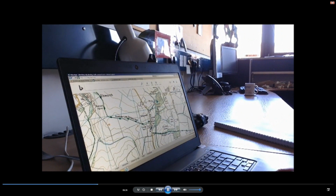We see we've got a 1 to 25,000 Ordnance Survey map here, where we can see various details that are relevant to us. There is a power line running through the farm, which may create a hazard. There are roads and footpaths, which may mean we encounter things like pedestrians, dogs, vehicles.